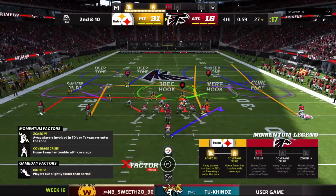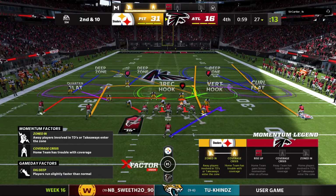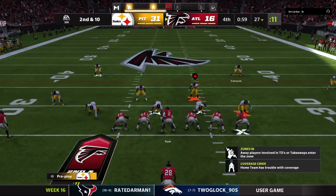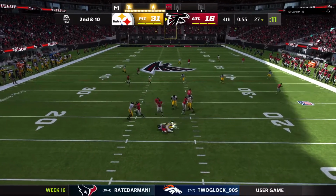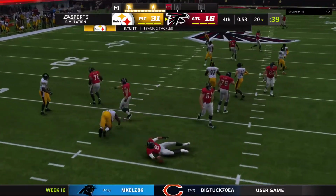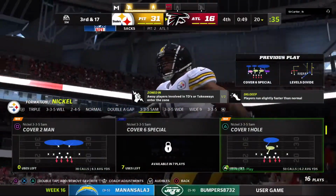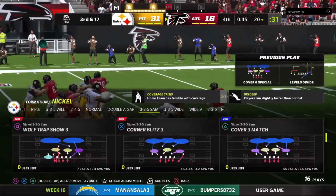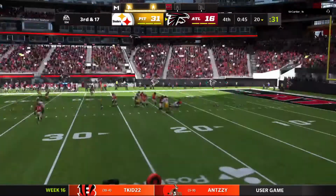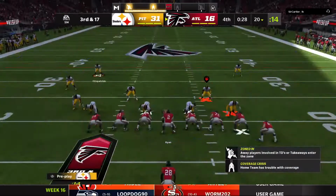So after the incompletion on first, now 2nd and 10. Ryan. And the Steeler pressure too much here. He's going to go down. Stephon Tuitt able to shake free and get home for the sack. So the sack pushes him back, and now 3rd and long for Ryan and the Falcons.